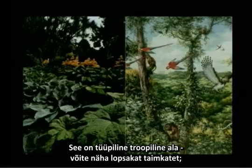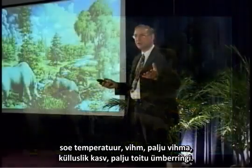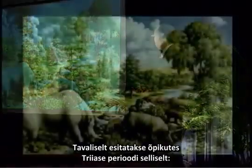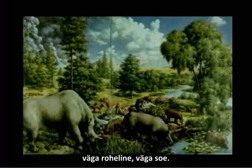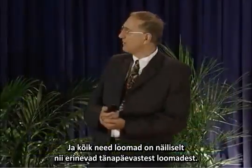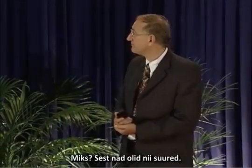You can see great plant coverage, warm temperatures, rain, lots of rain, lush growth, lots of food around, and typically the tertiary in the textbooks is displayed like this. Very green, very warm, and all these creatures that walked around, so different apparently from what lives today. Why? Because they were so huge.